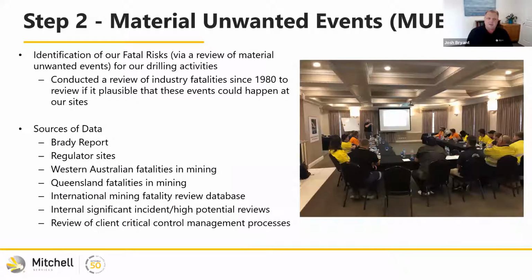With the material unwanted events, some of this information is available quite freely if you search hard enough on Google. What we want to do is go through and ask, what are the actual fatal risks that apply to our operations? Looking at all this data, what will apply to us? And you can't just sit in a room with a group of HSE people to do this. You really need to lean on the experience of the organisation and get that variety of skills and backgrounds going through all these events, asking, could this really happen on one of our sites? Have you seen this? Have you heard this anywhere? Let's look at our own data, our own events and our own incidents, and see what's happened and what could apply to us.